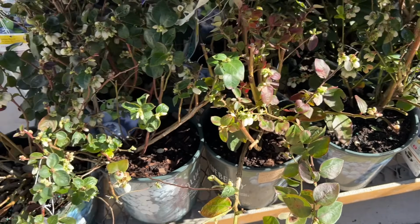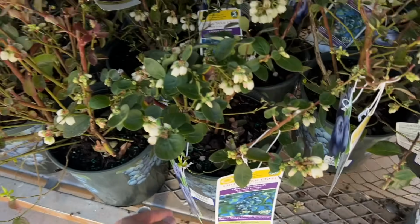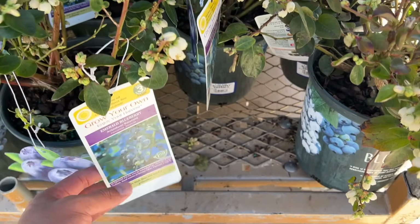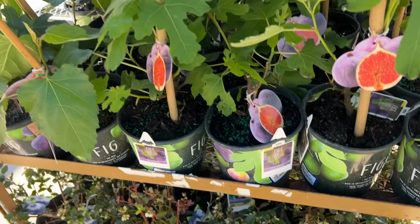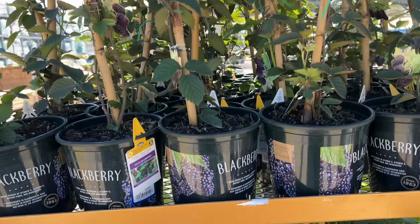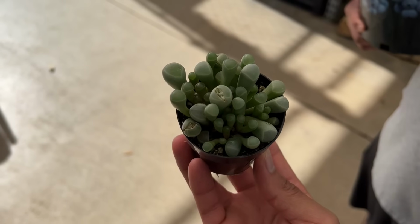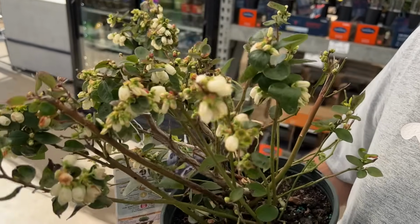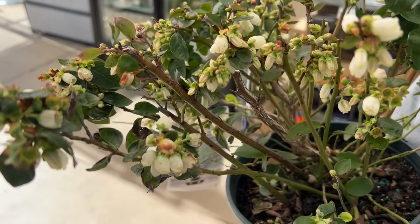And she was basically saying she feels iffy because we might get one more frost. But I was like, just put it inside or in the garage and it'll be fine. So she ended up picking the blueberry bush. And that's the little succulent. And that's the blueberry bush for mama. Look at those flowers that might convert to some delicious blueberries.